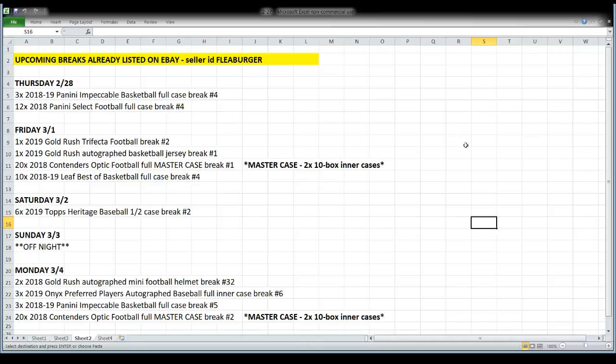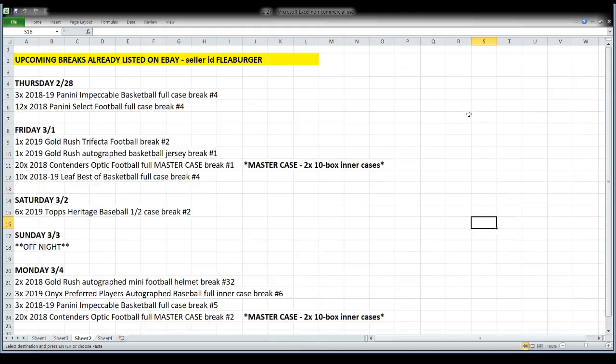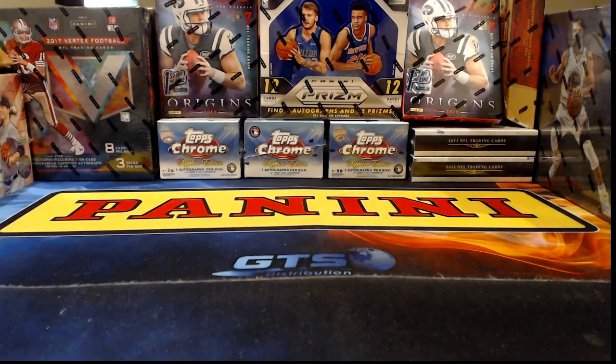On Saturday, we'll do the half case of Heritage that we didn't do today. The 6 that are left over, we'll get into them Saturday night. Sunday's an off night. Monday, we'll do a pair of Gold Rush autographed mini helmets, another 3-box case of Onyx Preferred Players autographed baseballs, a case of Impeccable Basketball, and another master case of Contenders Optic Football. So that's all the news to use from this end tonight.